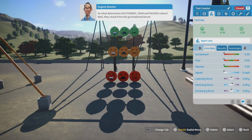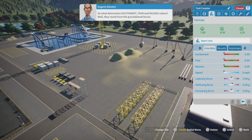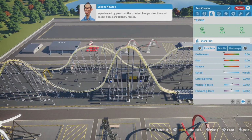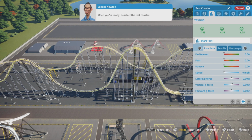So, what determines excitement, fear, and nausea values? Well, they result from the gravitational forces experienced by guests as the coaster changes direction and speed. These are called G-forces. When you're ready, deselect the test coaster.